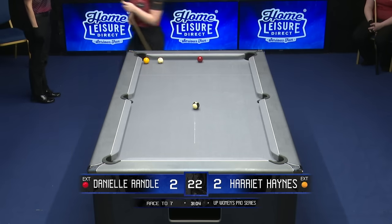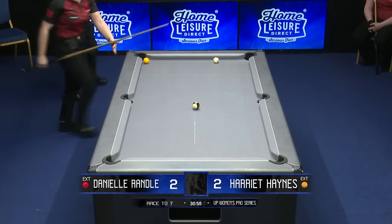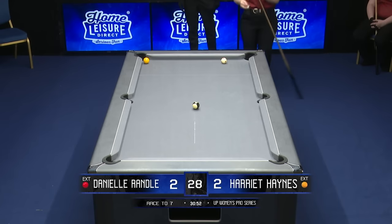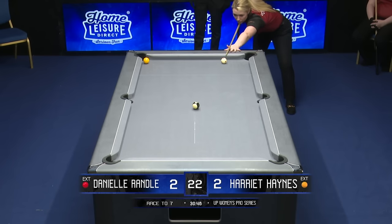Yeah, she didn't need to stun that up the table. Just a bit of side, and she would have left the perfect angle. Is that maybe not being fully used to the tournament conditions of the main table? Obviously, I know Danielle played a quarter final on table 3, but early on in the tournament she was probably out in the outer arenas playing these earlier matches. But this is a pressure 8-ball.